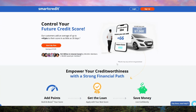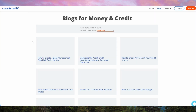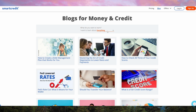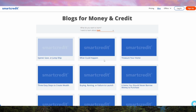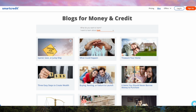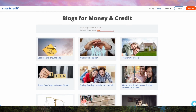In conclusion, SmartCredit is a powerful financial tool for those serious about improving their credit and managing their finances efficiently. Its unique features like Action Buttons and Money Manager set it apart from competitors, making it worth considering if you're looking for an all-in-one solution. However, it's best for users willing to invest both time and money into maximizing its benefits.